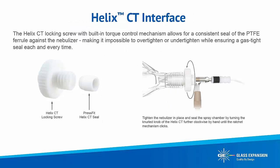So the Helix CT interface, I said it consists of two components. The CT stands for constant torque. It's a little bit like the ratchet again. We know that if you tighten it and there's no ratchet mechanism, you can over-tighten that nebulizer. You're actually putting pressure on that capillary, and in doing so, you're restricting the flow. If you don't put enough pressure on, you'll get air leaks and your torch won't ignite.